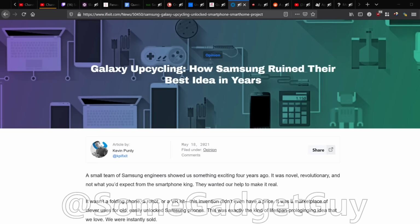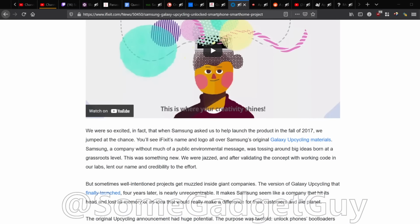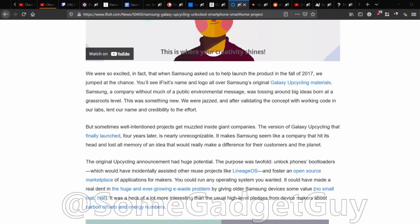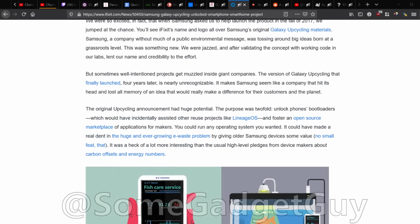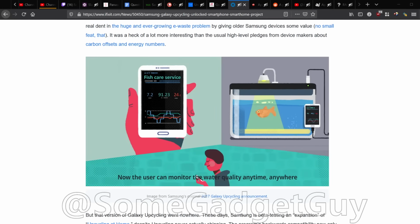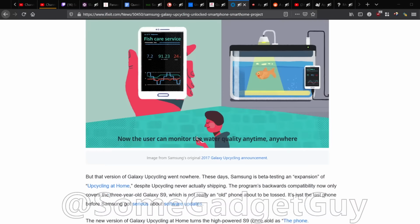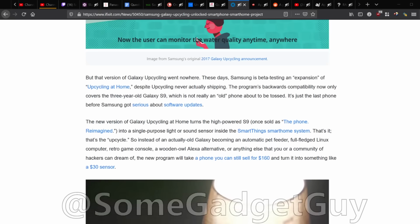Galaxy upcycling, how Samsung ruined their best idea in years. There was an original concept for upcycling where there would be software to flash and you would have more access. You would unlock bootloaders. You could keep a phone running longer even if it didn't have Samsung software on it. And kind of like DeX with Linux, that original concept of the program was all scrapped.